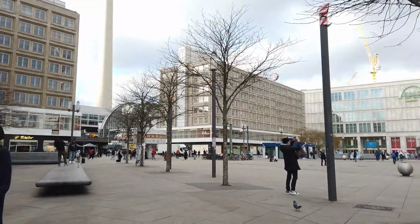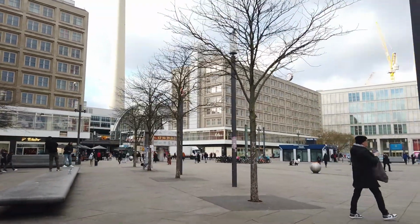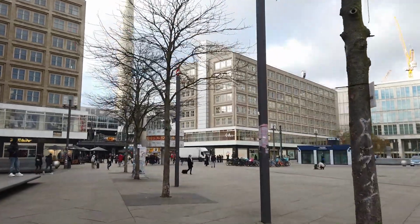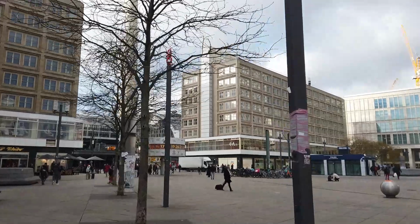All but 2 buildings on the square survived the Second World War, the one on the left side of the frame and the building directly ahead of us, though both were built in the 20th century.